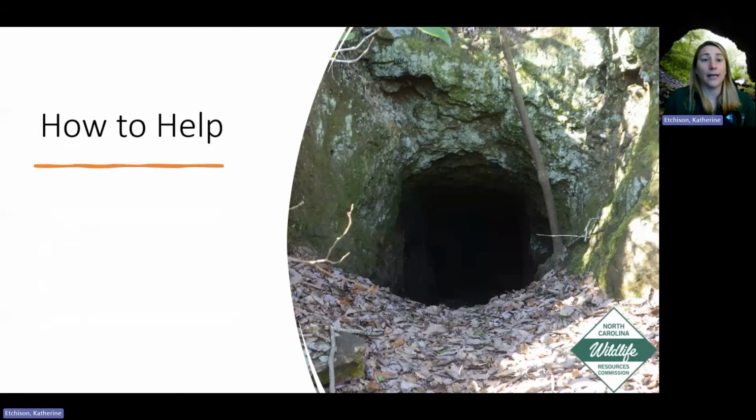So how can we all help these tricolored bats? A big one is, like I said, we're always looking for more sites, and caves and mines are really our best place to do population monitoring for these bats.